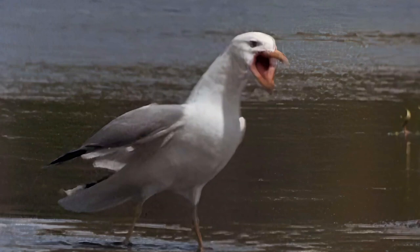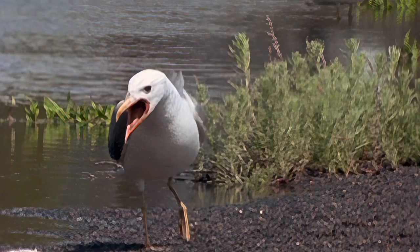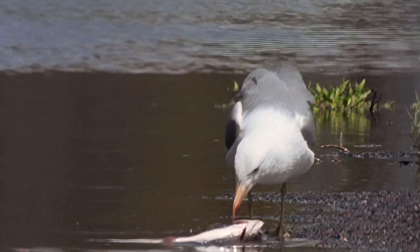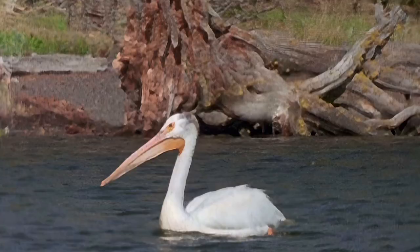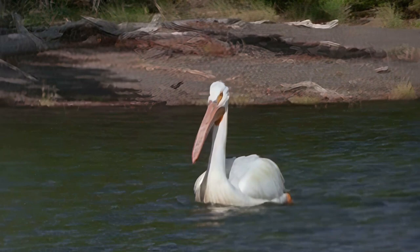These birds leave the Pacific coast for Yellowstone every spring because of the unequaled number of cutthroat trout in the park. This is the prime reason that the California gull can nest and raise their young here. Even with all the available trout, though, an otherwise proud pelican is not above scavenging from the scavengers themselves.